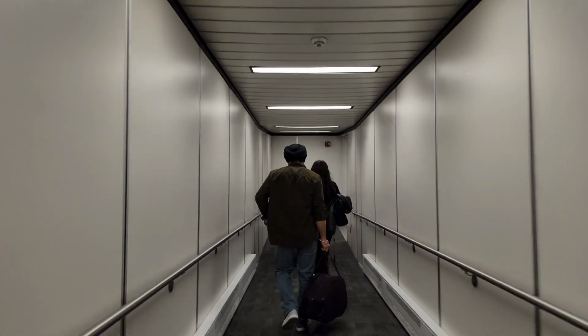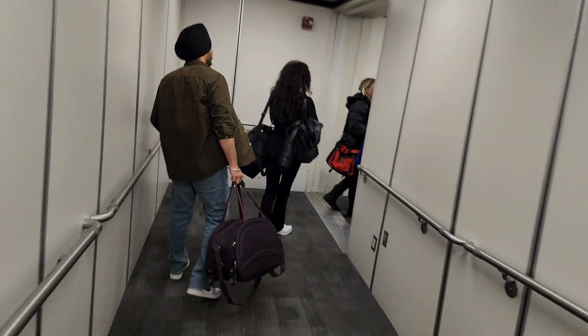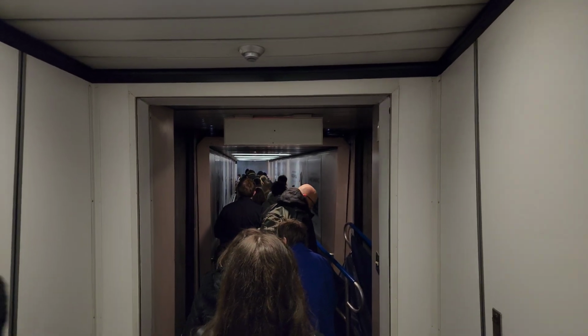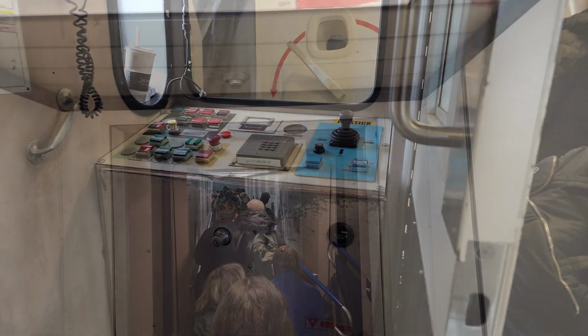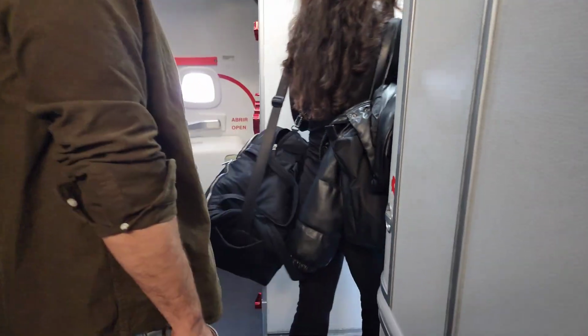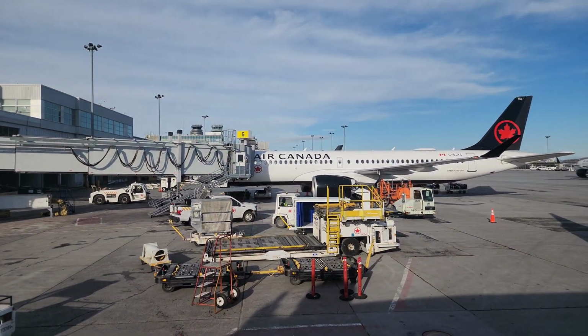Alright, here we go. We are now boarding through the tunnel. Winding around like a snake, this thing. And more corridors. Alright, we are now aboard the plane.